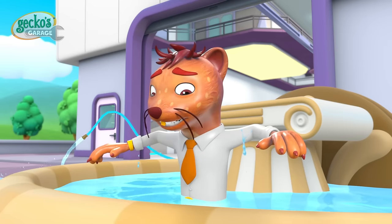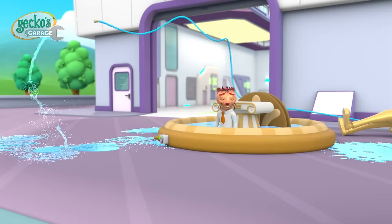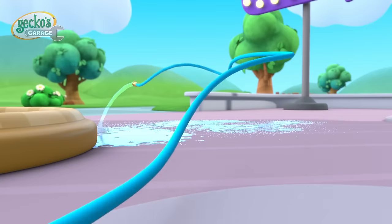My precious fountain! Oh, Mr. Weasel, you'd best get a mop. And remember next time not to waste a drop.